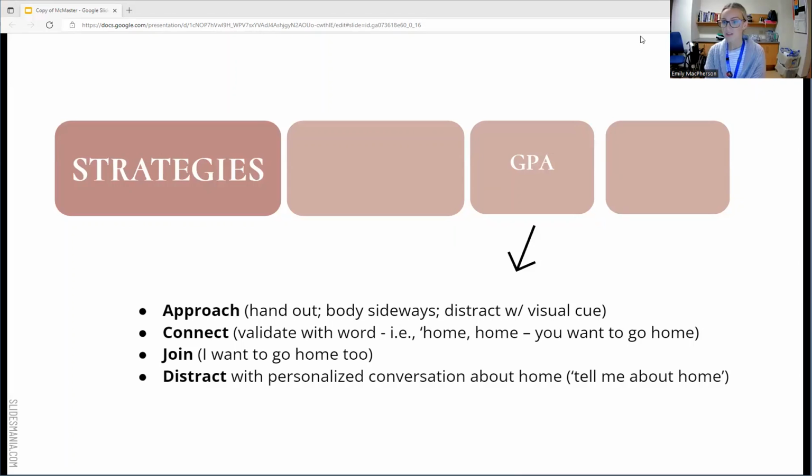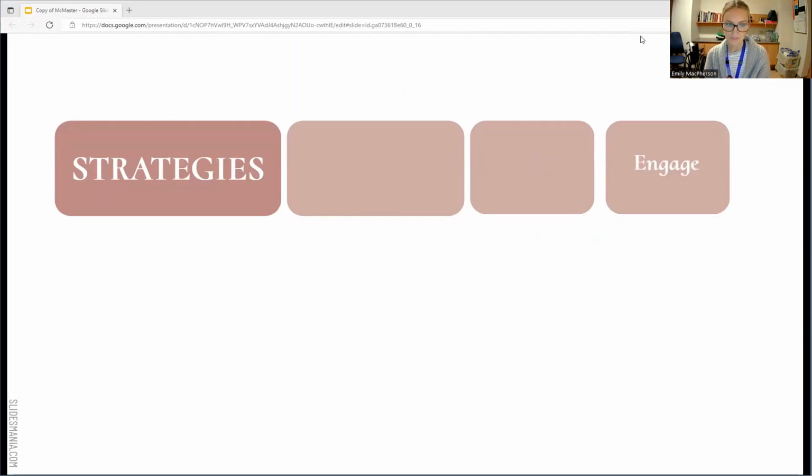And then distract. If you know about the person, you could say, well, tell me more about home. Where did you live? Then you can slowly start to branch off to different conversations, and they're not as focused on wanting to go home. You can start talking about their neighborhood, where they lived, and then who were your neighbors. You could just find different ways to talk. And redirect with an activity, which we'll talk about here.